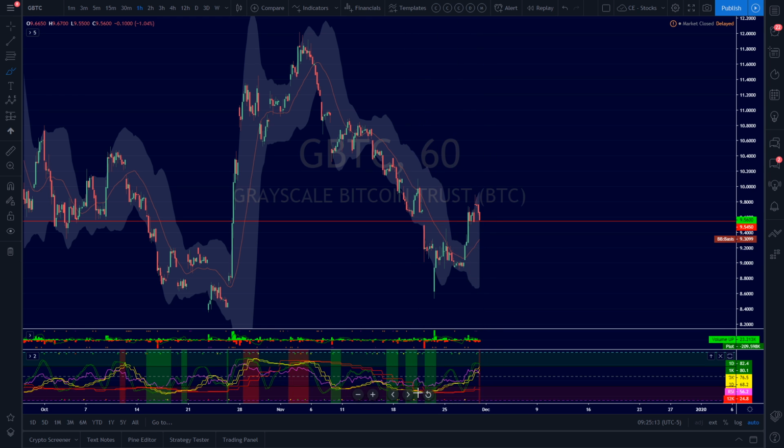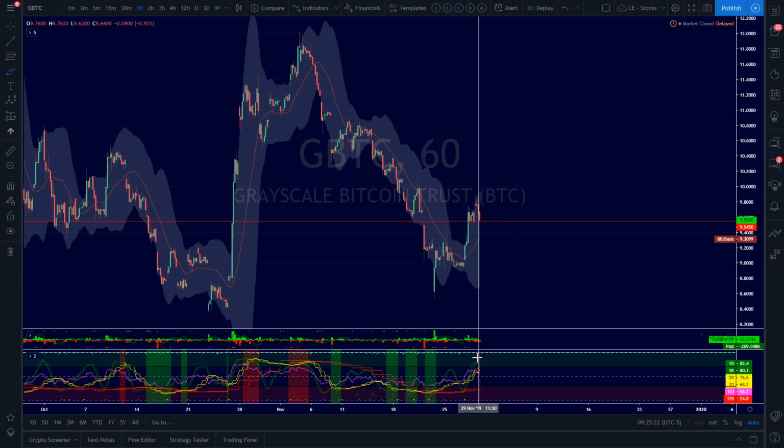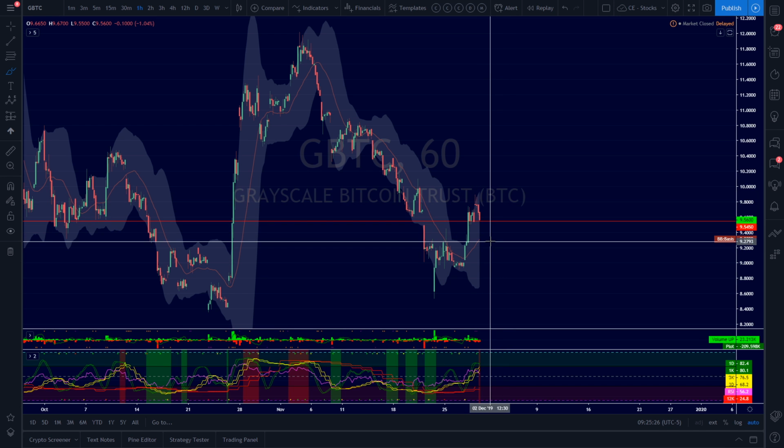The 12-hour, I'm not going to pay too much attention to it right now, even though the 12-hour trend shows there likely will be more upside. But the hourly and the 3-hour are exhausted, which leads me to believe that short term there is going to be some downside.